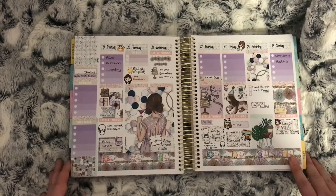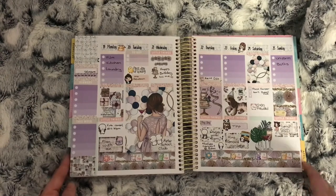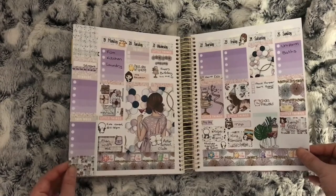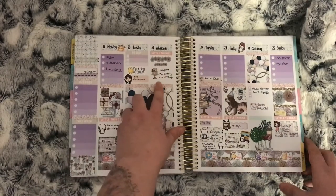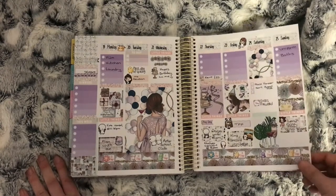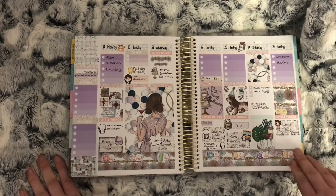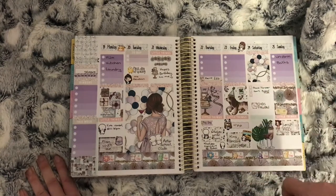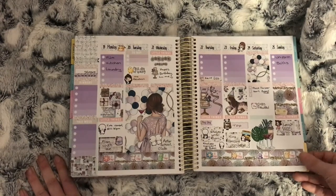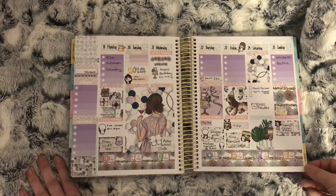This week is the 19th of March to the 25th of March. This is the birthday surprise oodle from Oodle My Doodles. Reason for the birthday surprise kit is because it was my birthday on the 21st. So this isn't filled out as much as I'd like it to be either, but not much went on this week. Well, not much I could write in my planner anyway, because Wednesday I went out, went to see my granddad, so nothing happened much Wednesday.